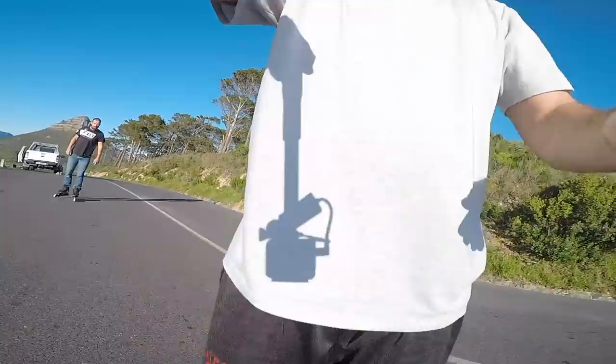Then there are also a few other ways to stop, techniques that you can use from other types of skating. Something like a T-stop. Can you make a T-stop? You mean this stop, something like this? Check this. That will reduce the speed when you're going down.